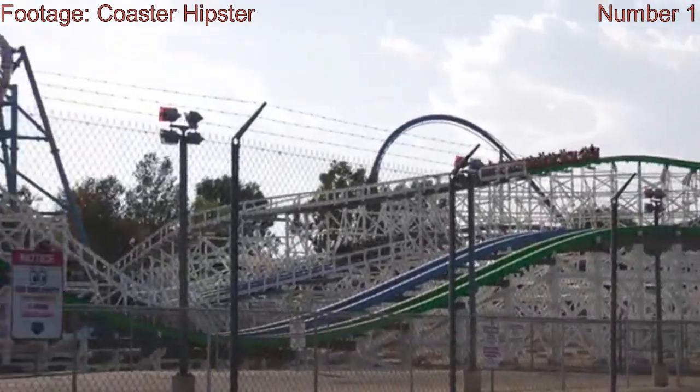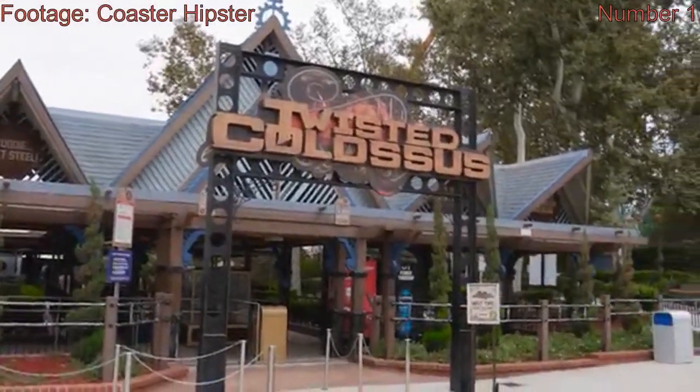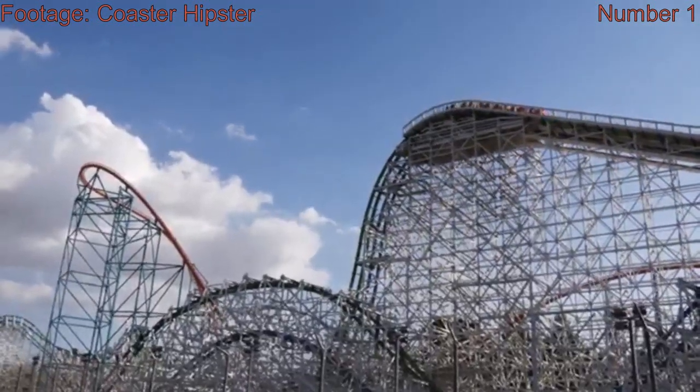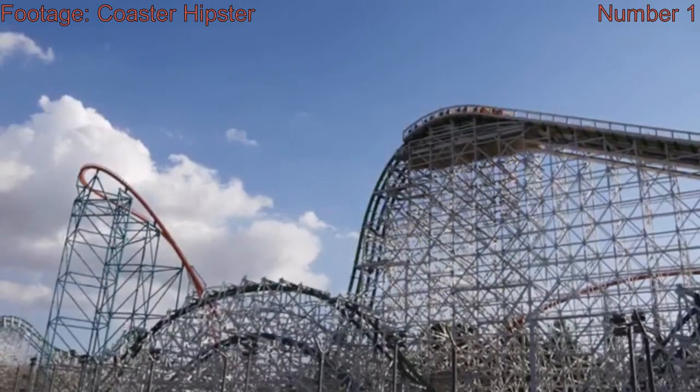When I got to marathon this, I rode it 12 times in a row, and it felt like the ride just kept getting better and better. The airtime is insane. The Top Gun stall was a surreal moment, but if you want a more in-depth review, then just watch my old review on it.